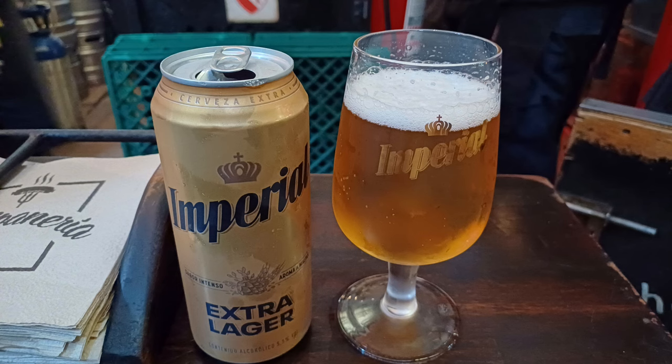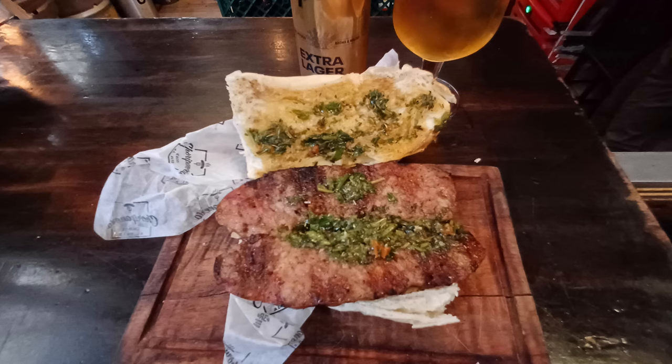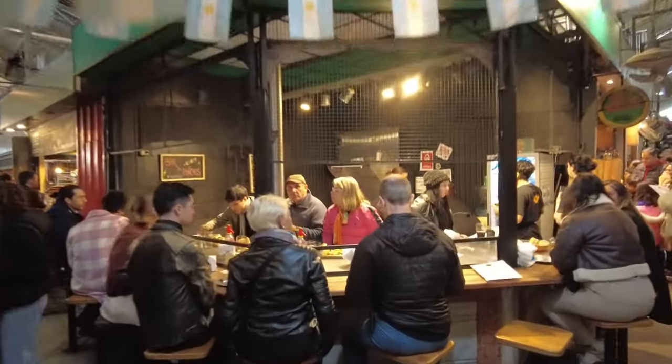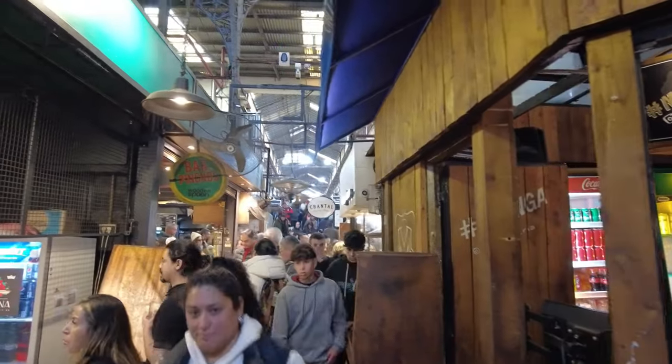If you're interested in this place, you can check out their menu by scanning this QR code right here, and you can dream about all the delicious choripanes that you could be eating. We ate this one, and it was wonderful. Finished our delicious chorizo, and that was really, really good, no joke. And as you can see, as I predicted earlier, by lunchtime, late afternoon, this place is 100% absolutely packed. We're not even gonna be able to get out that way, but we're gonna try.